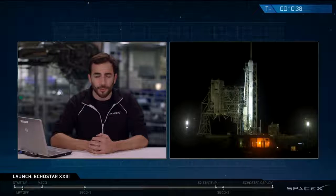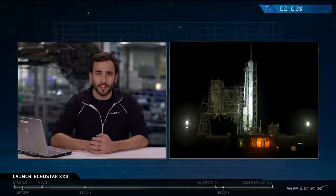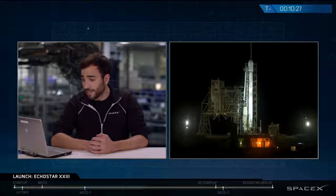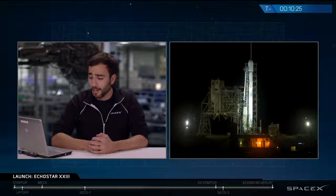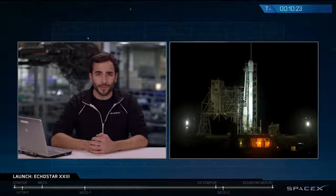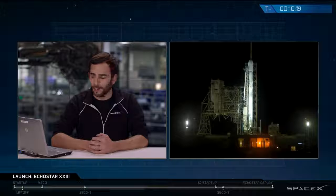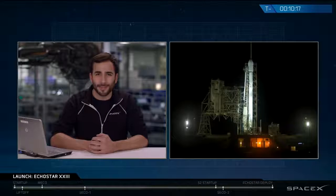And weather, we had a little bit of a weather problem. High altitude winds were pushing our limits just a few hours ago, which is why we decided to hold the launch for a half an hour. But it looks like at T-minus 10 minutes and just about 30 seconds, weather is good to go. The winds are finally cooperating, and we are ready to see this Falcon 9 lift off in just about 10 minutes right now.